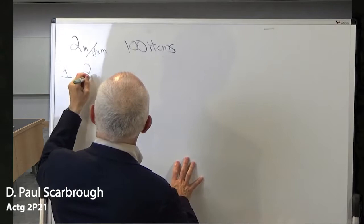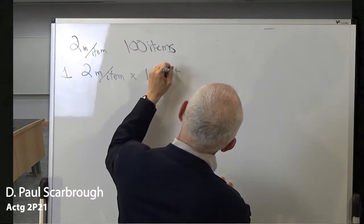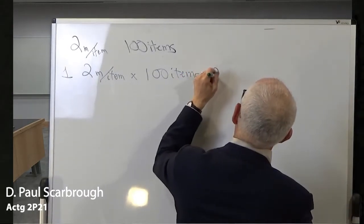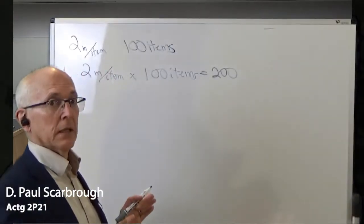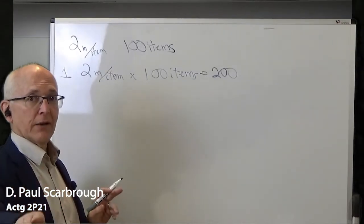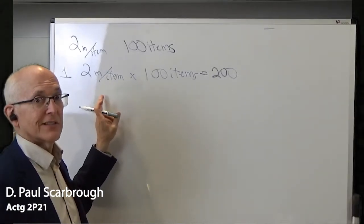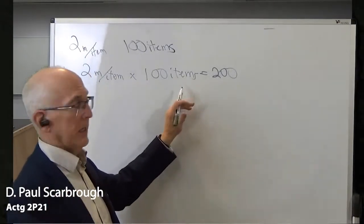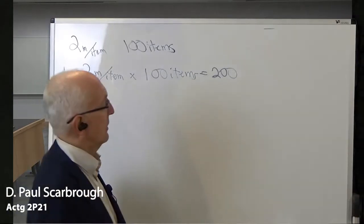We had 2 minutes per item times 100 items. Okay? And that's going to equal 200. Okay, what is it going to equal? 200 what though? We'll come back to this in a minute, but from this second forward, anytime you write down a number in this class, you have to completely document the units, or it just doesn't exist. So we have 2 minutes per item times the number of items. Thinking back to high school physics, which is where I learned how to do this, the items cancel, and you actually have 200 minutes.